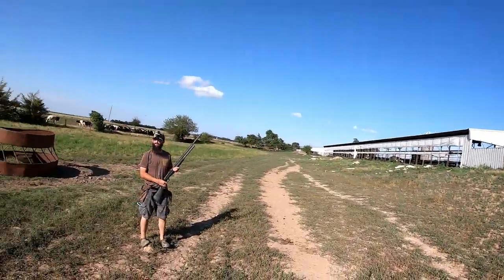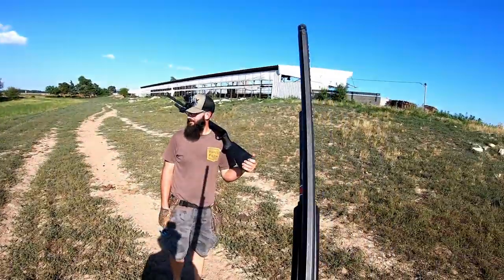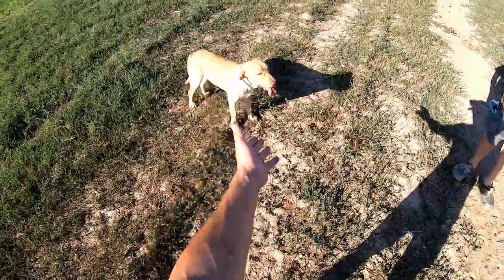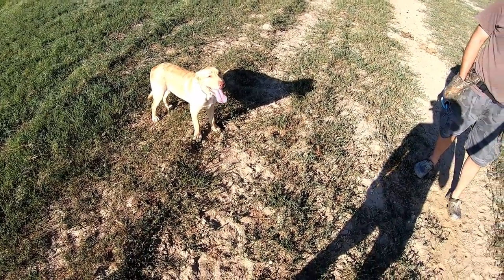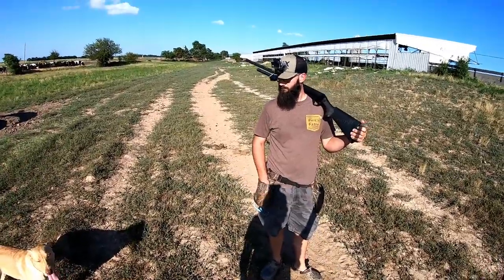Here. Swing and a miss. Nope. Swing and a big miss, Frederick. I'm gonna shoot at any starling or sparrow at any distance just because I want Fred to be around the gun more. He's loving it, dude. I mean, he's not tucking his tail. He's not bobbing his head.